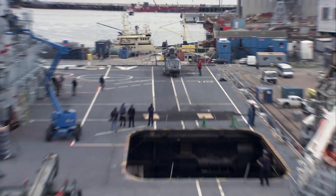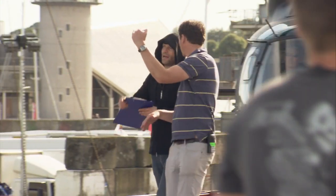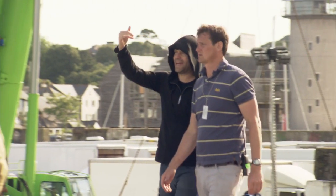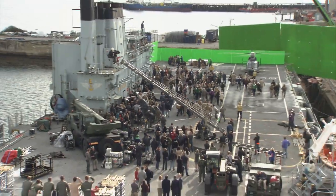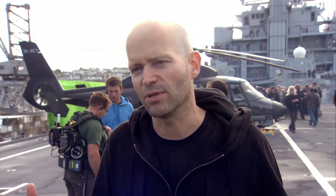It's really great to work on a real aircraft carrier instead of like you're doing it all on stage, because you still get the real feeling. And I feel like always on a real location, it just gives you like a palette that it's much wider, and which is really great what we want for this film, because it is World War Z, so the scale is really important.